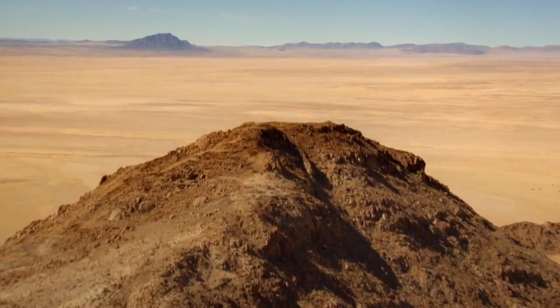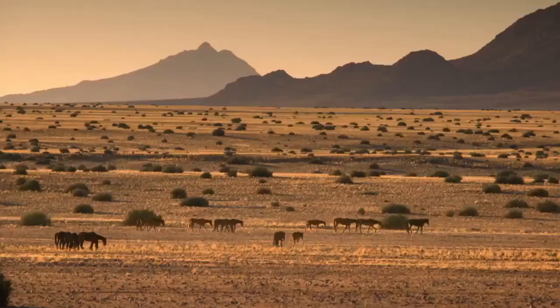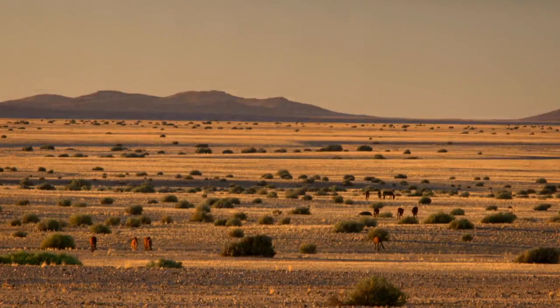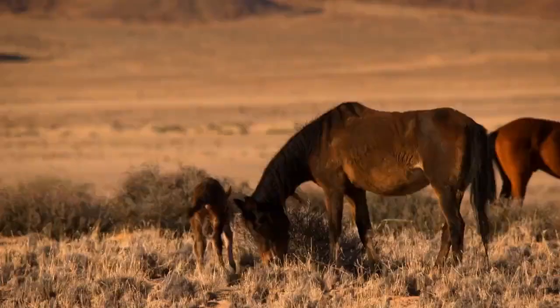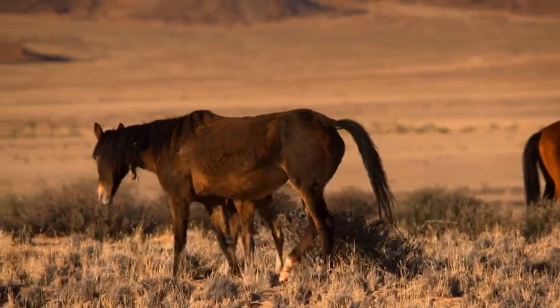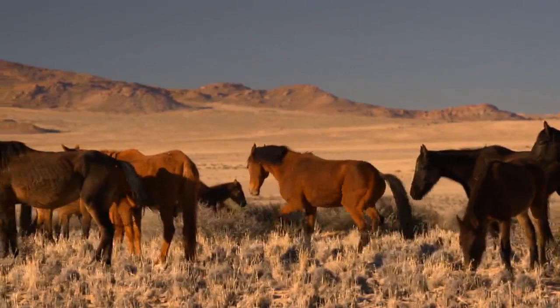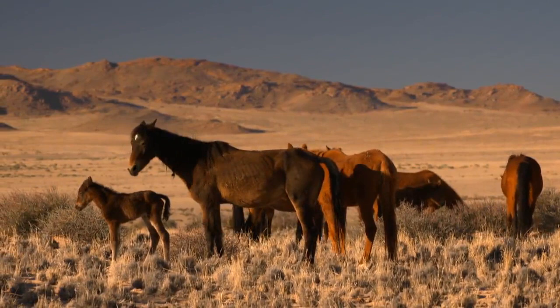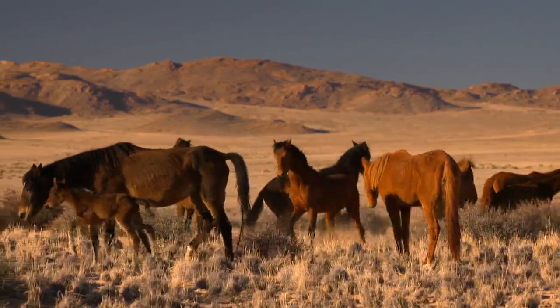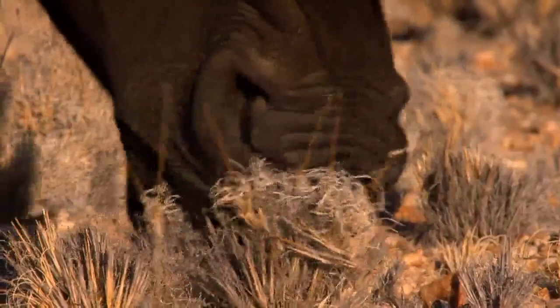This desert has its own laws. Obeying them made the Namibs a breed apart. Their 10 or so families and bachelor groups recombine constantly as they wander. Foals sometimes have to be protected from exuberant adolescents. Even bushman grass, dry and lacking in nutrients, is a luxury here.